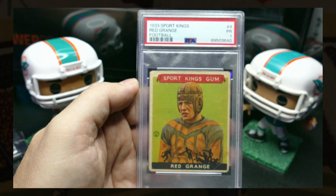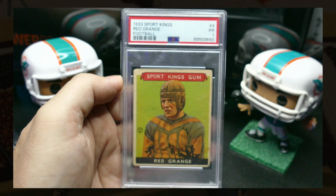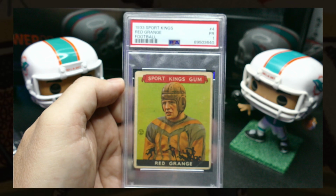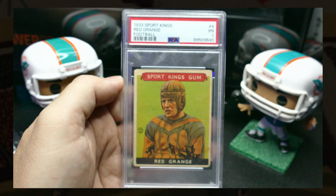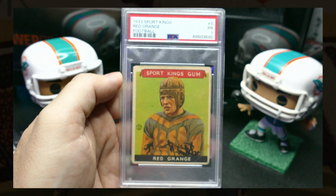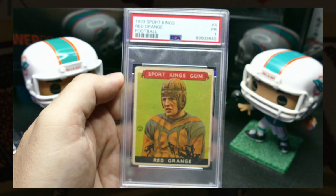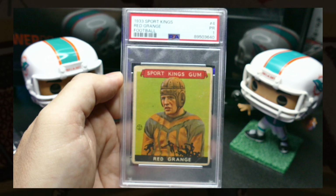Consider yourself lucky. And I do. This is an iconic card. I don't want to throw the term Grail card out there, but this is considered a Grail card by many in vintage football. And yeah, I'm thrilled to own this one.